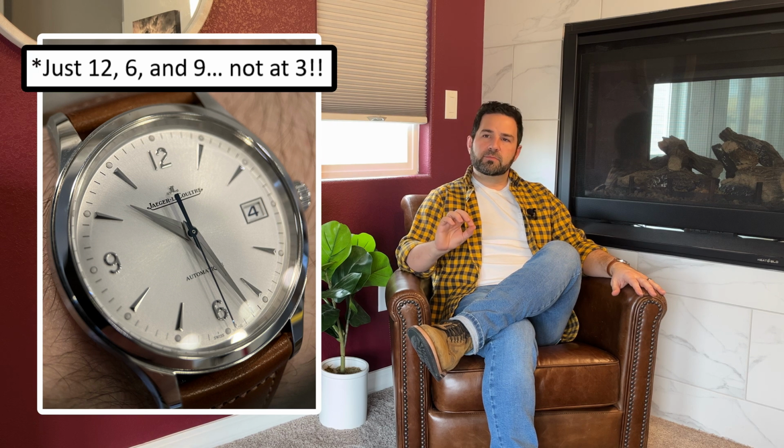This is a dressy watch. I wouldn't quite call it a dress watch because it's got a date. It's got the Arabics at 12, 3, 6, and 9. And so it tends more towards the everyday watch, right? But it's dressy, it's classy. And for me, I liked the idea of having something special tied to that.